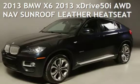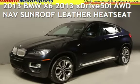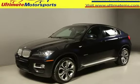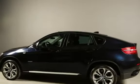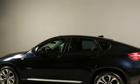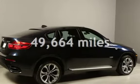Presenting a pre-owned 2013 BMW X6. This four-door SUV has an 8-cylinder, 4.4-liter V8 engine, with all-wheel drive, and an automatic transmission. This BMW is a great value with less than 50,000 miles on the odometer.